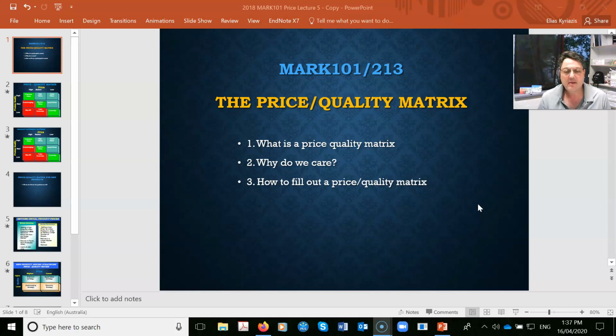Now, why do we care? Fundamentally, this is also the heart of a positioning map. How do brands relate in terms of value to each other? You did positioning last week. This just reinforces it. And for some very price sensitive categories, it really can make the difference whether you buy or not. So from a marketer's perspective, we need to know what people think.